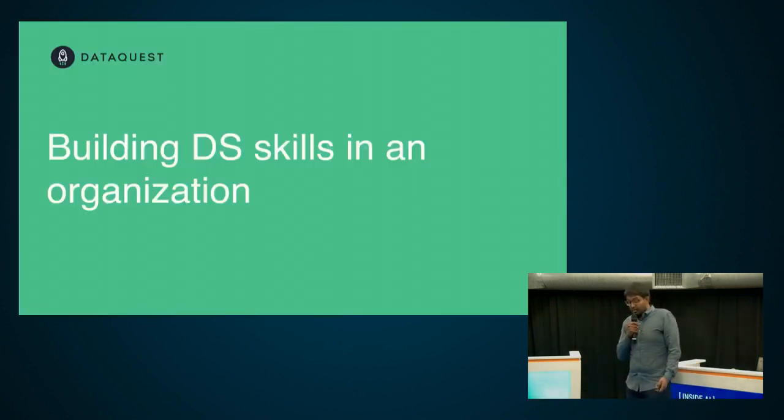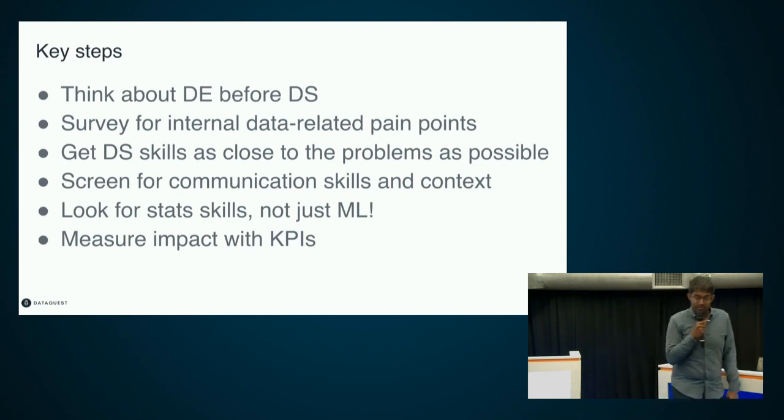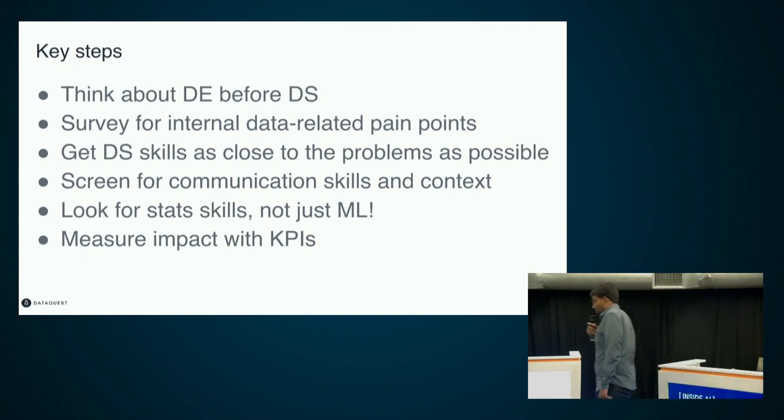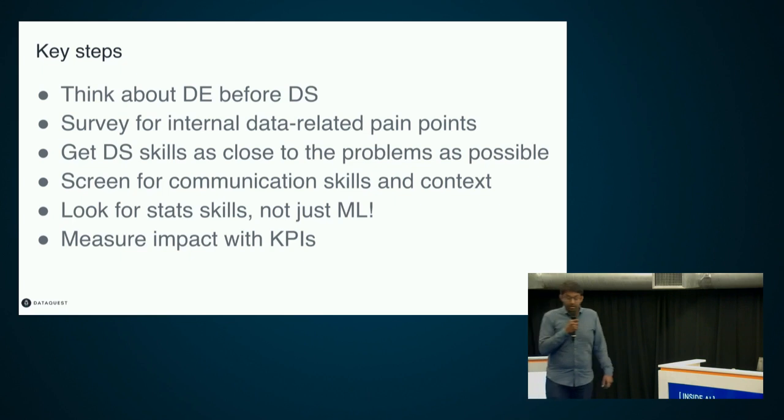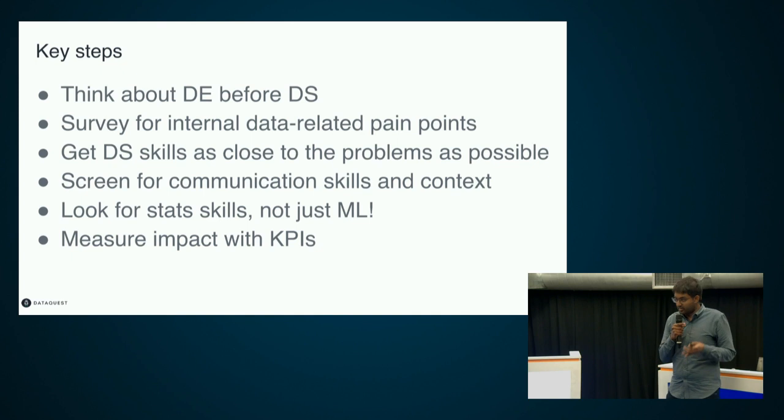So let's talk about building data science skills in an organization, which kind of summarizes some of the things I've been talking about. So think about hiring data engineers before data scientists. Data engineers really build the infrastructure and the framework to let you practice data science successfully. Think about surveying for internal data science related pain points. A lot of people kind of bring in data science teams and they don't have a lot to work on. But data science teams fundamentally solve business problems and add business value.